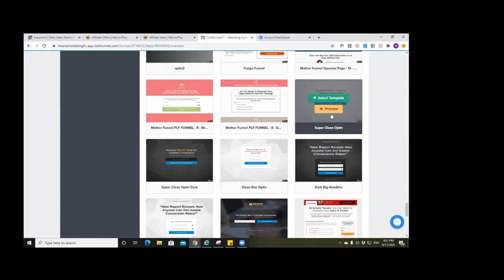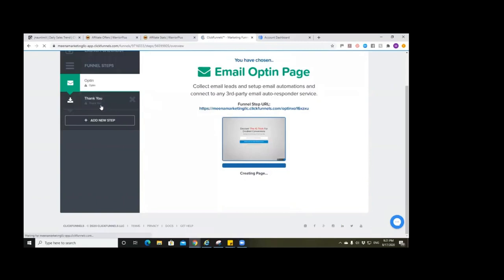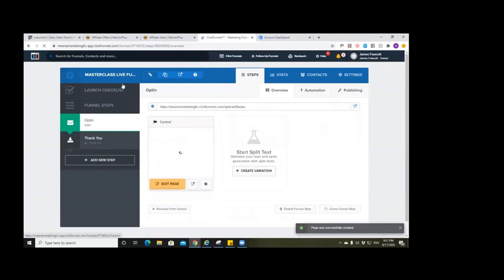So I'll be able to do that for you. And I'll just select that one. And the beauty about this one is it actually puts in a two-step as well, which is perfect. You want to keep it in the same funnel group. All right, so we're going to jump in. We're going to edit it.